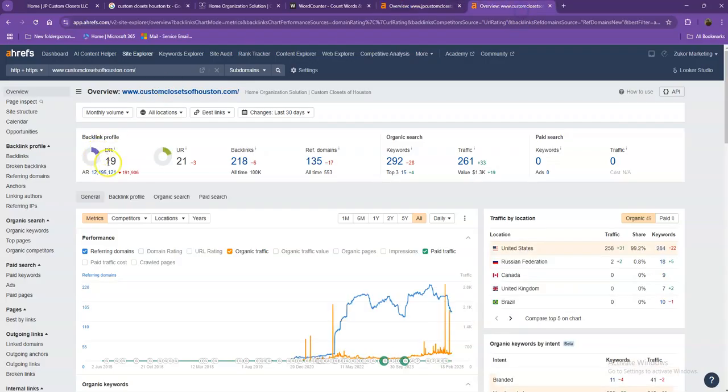So with DR and UR, it shows that Google considers their website a much more trustworthy and a stronger website. That's also because they have more backlinks. They also have more keywords, which gave them more traffic within the last 30 days.